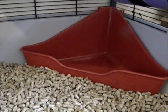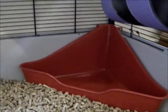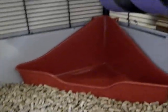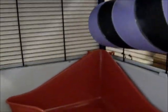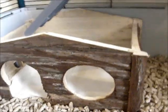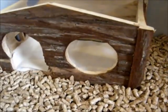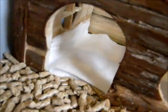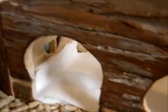Okay, so as you can see, I've put their litter tray back in. I didn't wash it because I thought it was only put in the other day and there was no bits left over in it, so I just gave it a wipe down and a quick clean. I've put their bed back in. Haven't put their roof on yet because I need to fill it full of bedding. But yeah, I like to put some tissue paper on the bottom so that it's not bedding straight on the plastic floor.